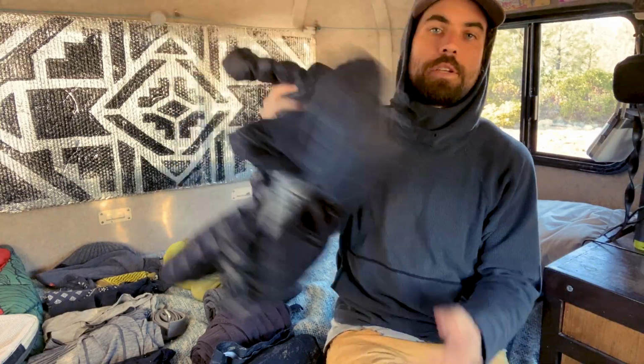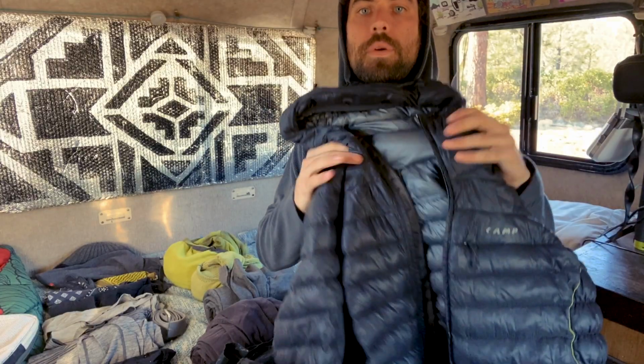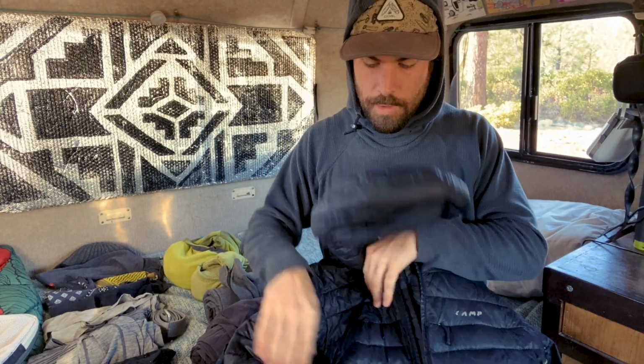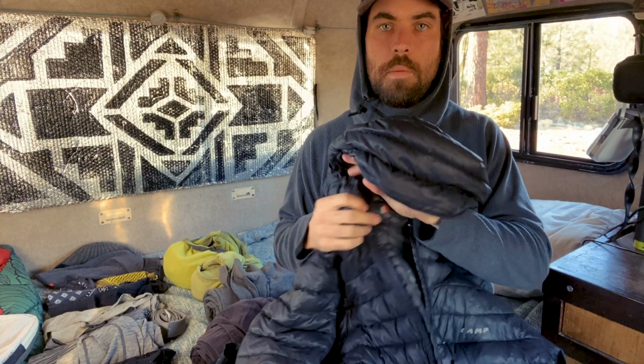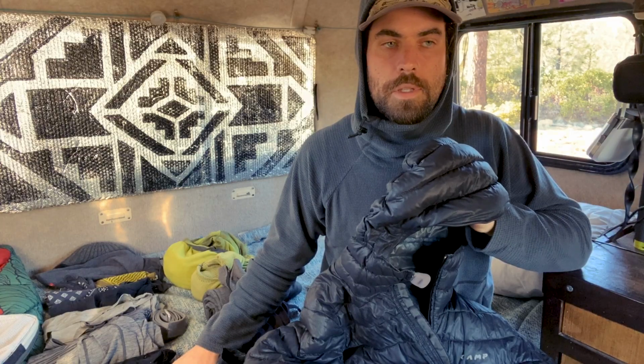Start with my trusty old puffy. It's a down puffy jacket made by Scamp. They're a climbing brand. It's got good pockets. They're all zippable. I think that's super important. This is probably the most important piece of kit for nomad life as far as clothes goes.